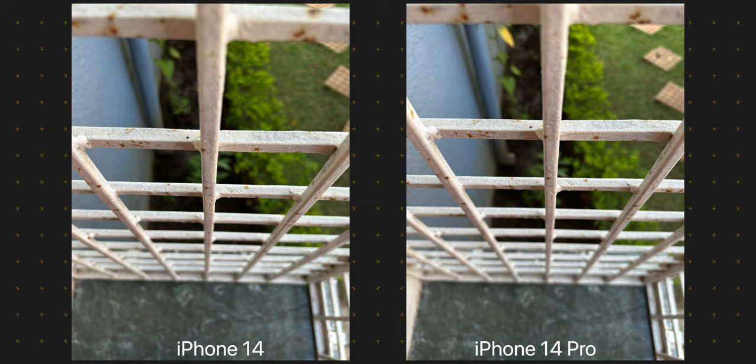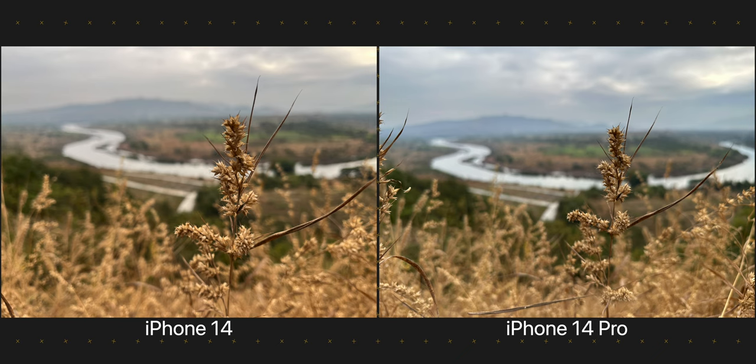If you have the auto macro mode turned on in the settings on the 14 Pro, the camera might end up switching to the macro mode when you try to take close-up shots, and those images just don't look as good as the ones from the main camera. So just make sure that you have the auto macro mode turned off on your 14 Pro.